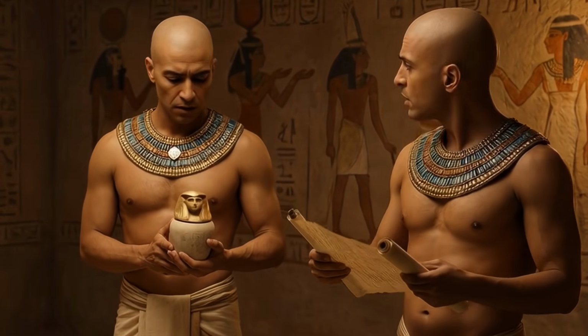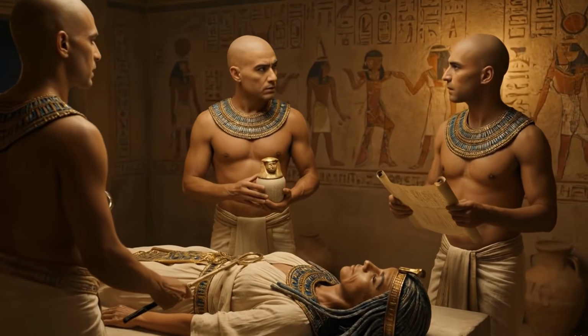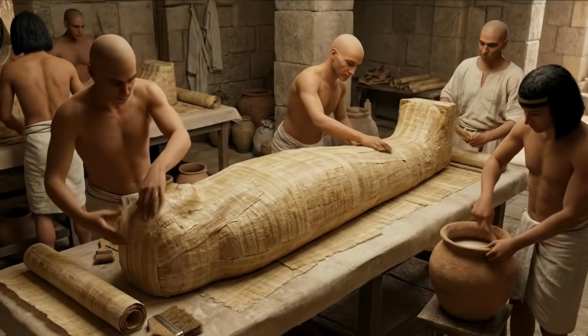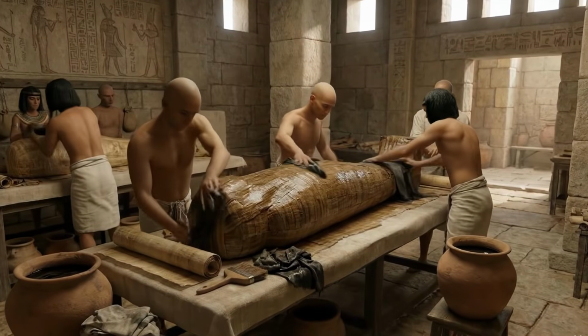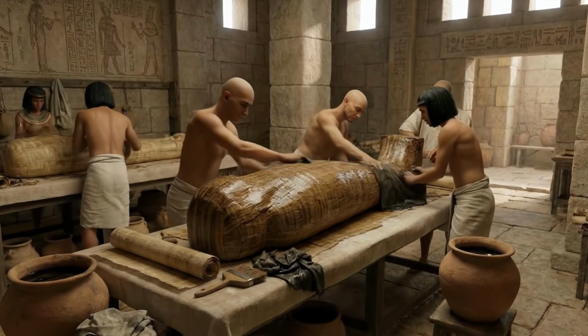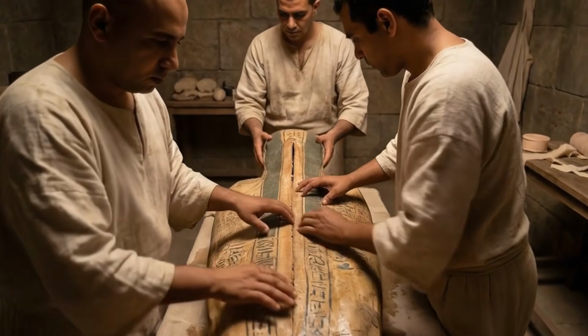They didn't construct the cartonnage around Shanette Ah's body, which would be a common and easy thing to do. Instead, embalmers created the coffin first. Then, they softened this coffin with moisture to make it flexible. After that, they carefully molded it around her wrapped body.